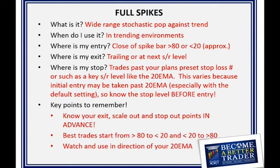It's where the trade goes past the preset stop loss number, or such as a key support resistance level like a 20-period exponential moving average. This will vary because it depends whether the initial trade is taken past the 20-period exponential moving average, especially if you're using the default settings in stochastics, which I don't. But if you do that, you're definitely going to see a lot more of those type trades. So know the stop loss before the entry.